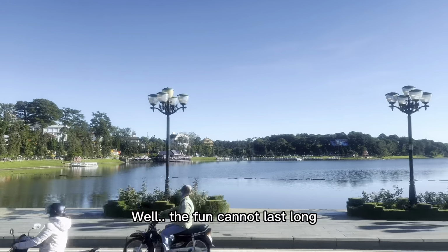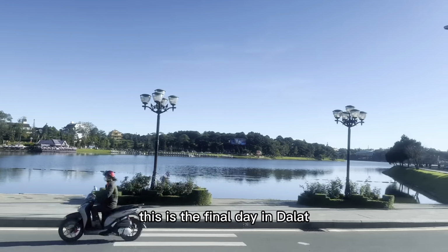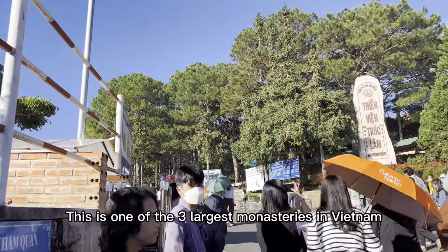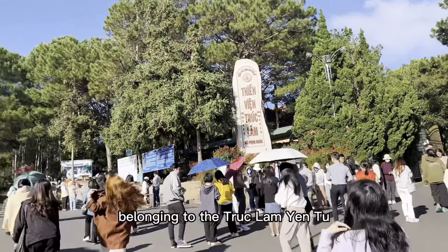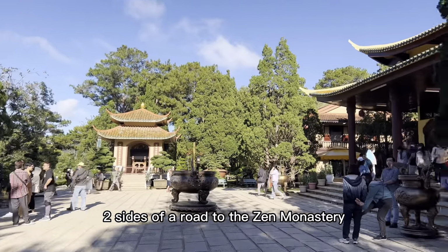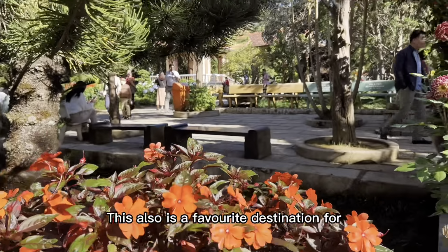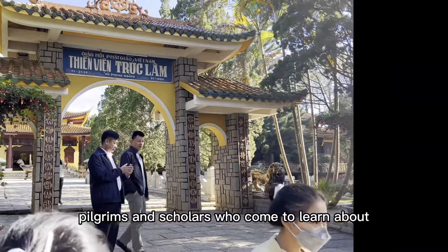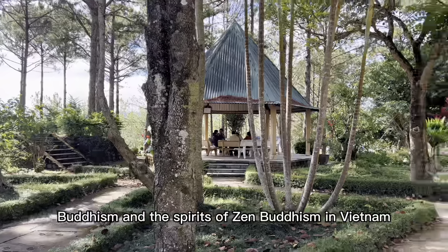Well, the fun cannot last long. This is the final day in Dalat, so we're gonna visit Trúc Lâm Zen Monastery. This is one of the 3 largest monasteries in Vietnam, belonging to the Trúc Lâm Yên Tử. 2 sides of the road to the Zen Monastery are surrounded by immense pine forests. This also is a favorite destination for pilgrims and scholars who come to learn about Buddhism and the spirit of Zen Buddhism in Vietnam.